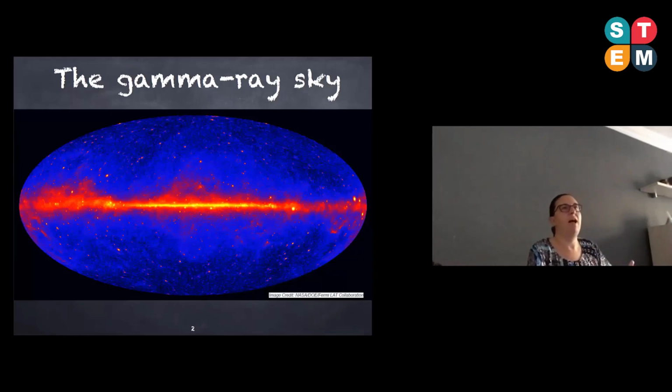First of all, just a bit of introduction on what the gamma ray sky looks like. Here we have a full sky image from Fermi. Fermi is the satellite that is monitoring the full sky every 3 hours. The gamma ray sky is very variable, so it's key to monitor with high cadence. Red means gamma ray emission, and blue means no gamma ray emission. So as you can see, we are talking about the most energetic part of the electromagnetic spectrum.